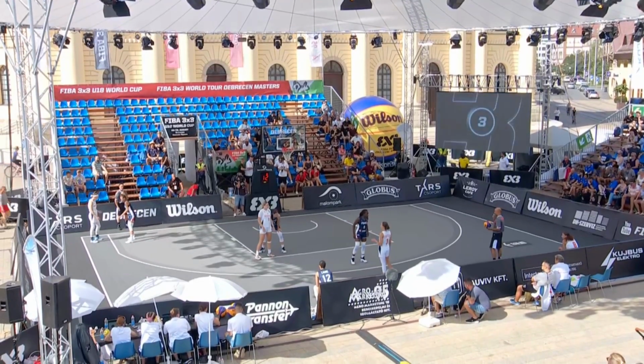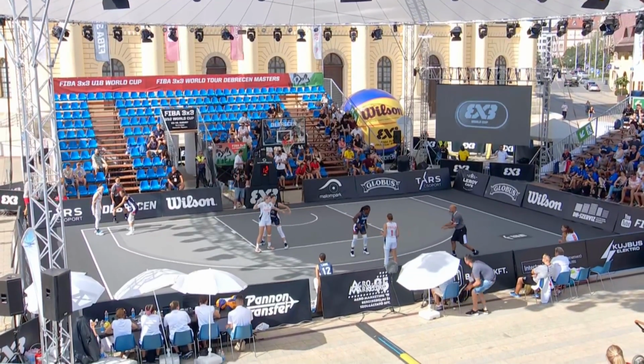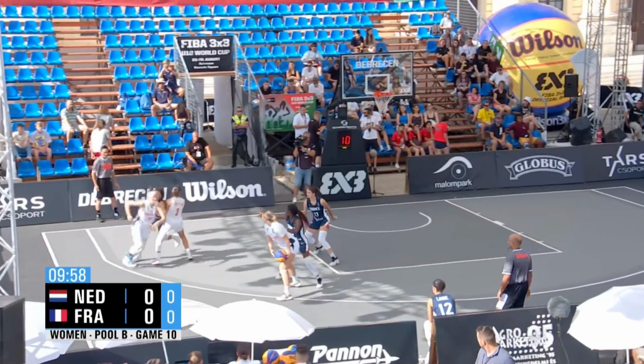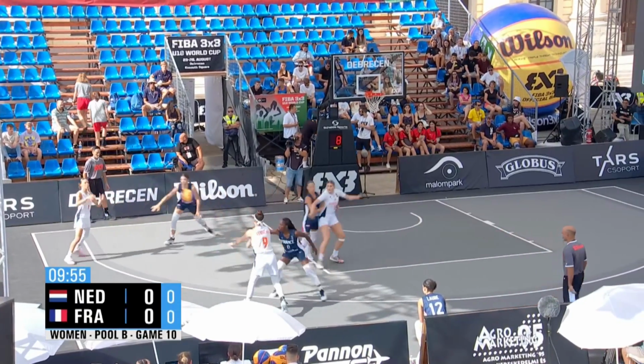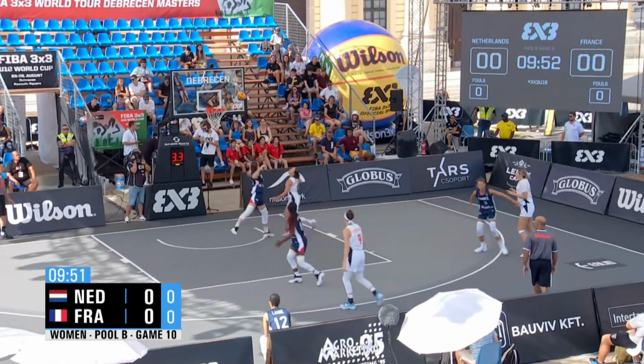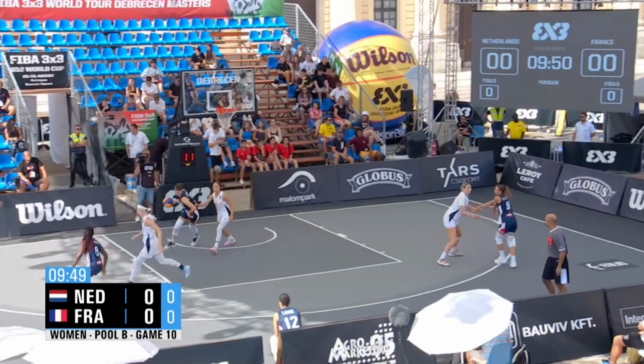Get for Pool B, France against Netherlands. This is a great matchup. Two athletic teams, two teams aggressive defensively, two teams that can get a little shooting going as well. Let's see.